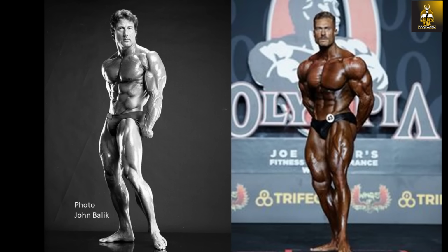This one was hard to call. It was a real hard one to call, but I have to admit, I still gave it to Chris because he looks almost flawless in this more recent photo. Although in my opinion, Frank's tricep development looks overall way better than Chris's. Chris's physique is just so impressive these days. He has improved so much.